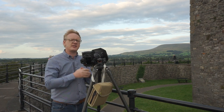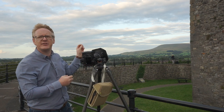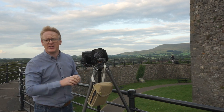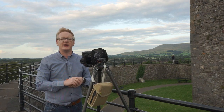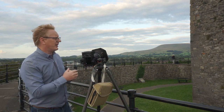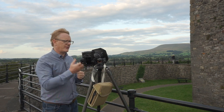So no neutral density filters tonight, no filters at all other than a polarizer, just to give a little bit more definition to those clouds. Lens choice, wide, because we are quite close to this castle. We can't go any further away because literally we'd be over the edge of the railings and down the hill, so we do need to go quite wide. So I'm shooting at about 16 mil on a Tamron 15-24 lens.